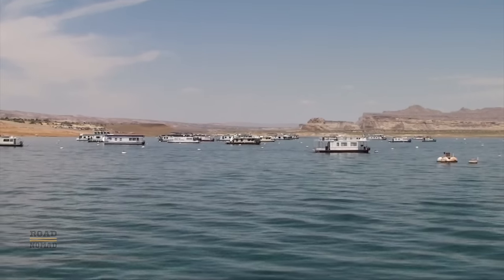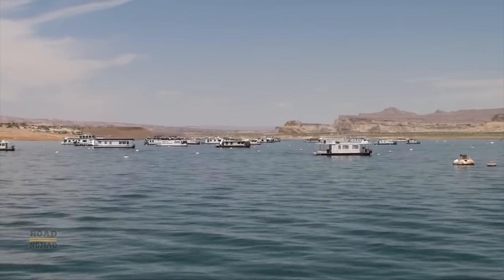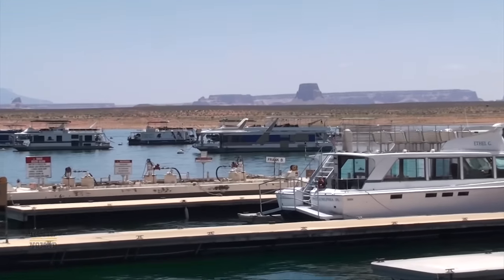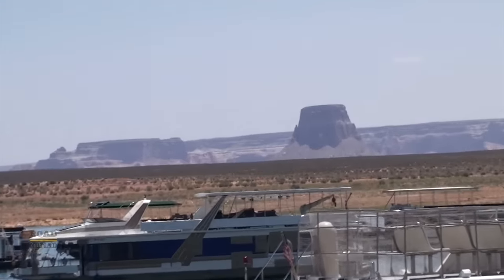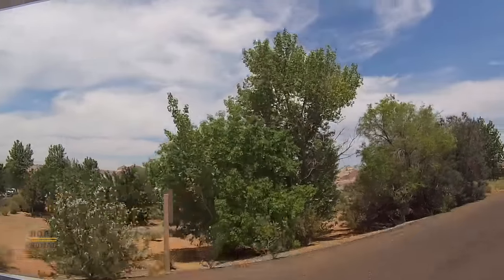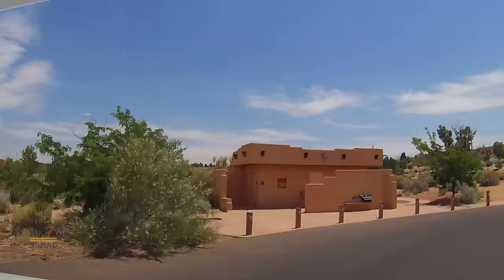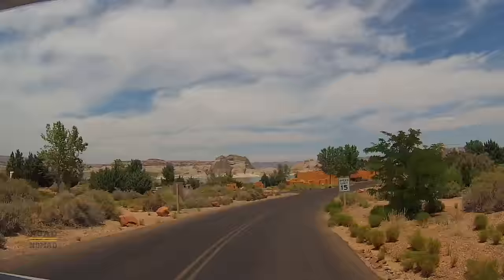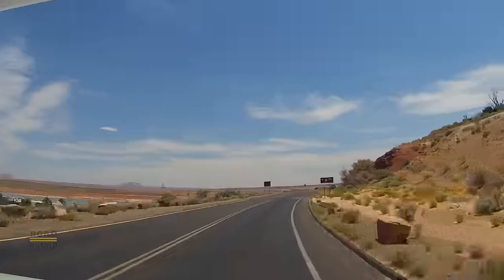And we are back by the Wawip Marina, and this is the end of our boat tour. Yeah, I know, I'm kind of obsessed with that butte. What can I say? Time to get on the road again, although we'll be back here at the campground tonight once again to sleep. Right now we're going to visit Lower Antelope Canyon, which is nearby.